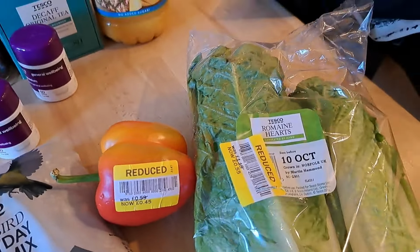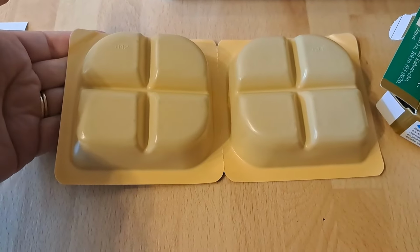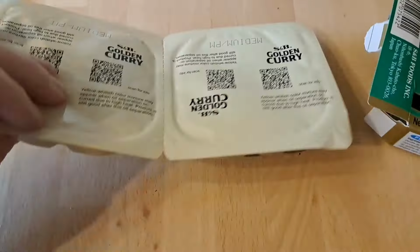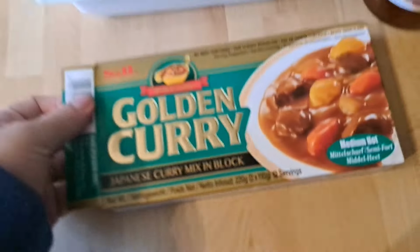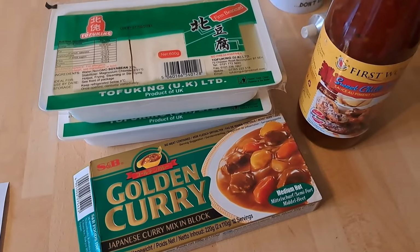Spotted this, we've had this before from a local supermarket, but this is the big pack in there. If you've not seen these before, these are super. Let me quickly show you. So this is Japanese curry. You can get mild, medium, and it comes in blocks, and you can break up the blocks and use however much you need. So this is the medium hot, so curry in a block. Great stuff. Anyway, all this came to £10.20.